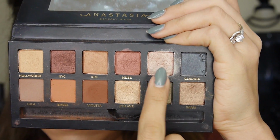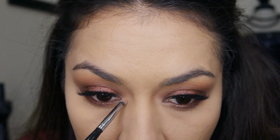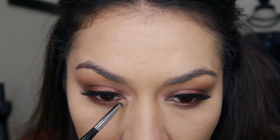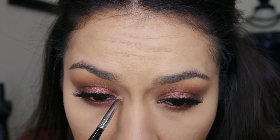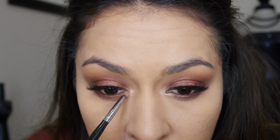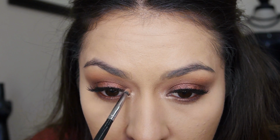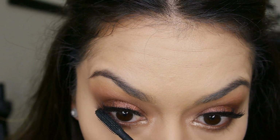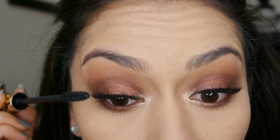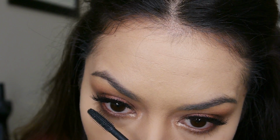And then I'm going into this shade called Marina. It's a beautiful shimmery champagne shade with a little hint of pink. And I'm taking that to the tear duct, and I first put it on dry, and then I packed my brush back into the shadow and I wet it with Fix Plus and then put that on top. I feel like it really brings out the shadow and makes it more vibrant. And then I'm popping on my Tarte Lash Paint Mascara to the bottom lashes, and then blending my own lashes into my falsies as well.